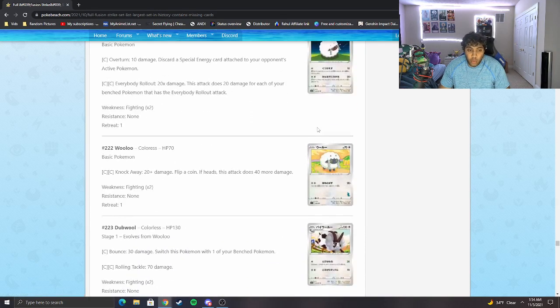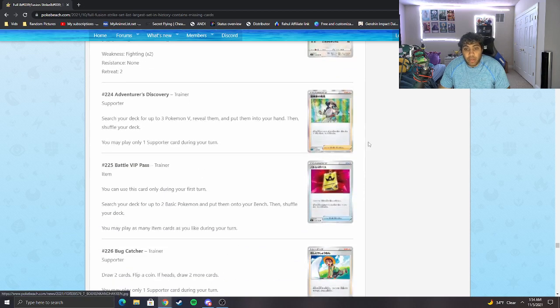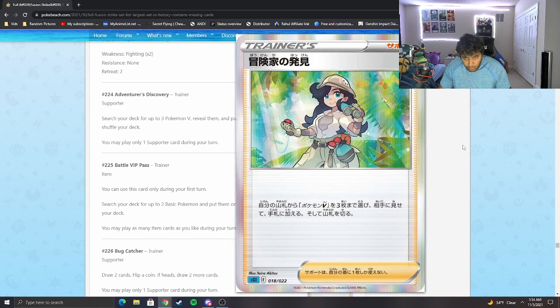Rookidee, Corvisquire, Wooloo, Dubwool, double. Okay, now here's the fun part. The trainers, the supporters, the stadiums. That's, I think, the real meat of the set always. Adventurer's Discovery gets you 3 Pokemon V, reveal them, put them in your hand. That's including VMAXs, V-STARs, V-UNIONs probably. So this card's really good. I think this card's going to see play. This card's going to be good.